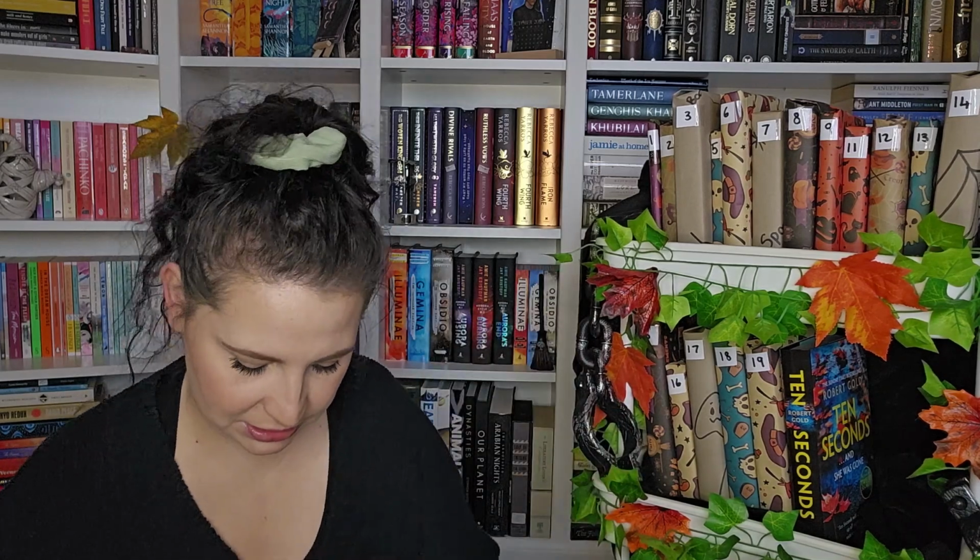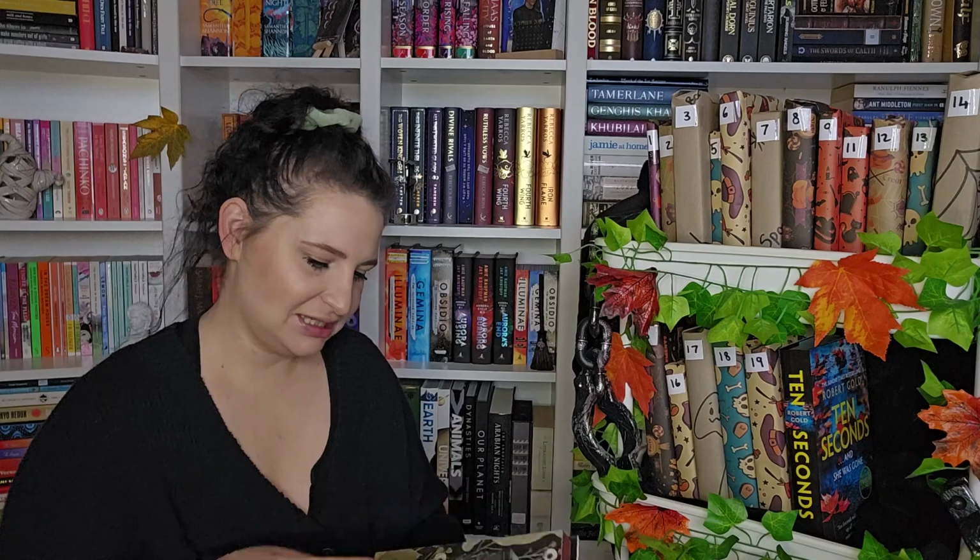Oh no. The sellotape from the wrapping got stuck on the cover. Oh my goodness. But it's fine. I can't say that as a spoiler. It's so difficult. And yeah, I've really enjoyed it.